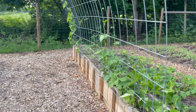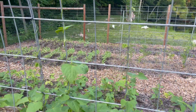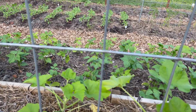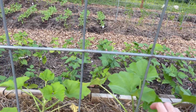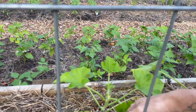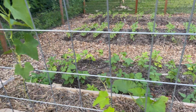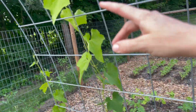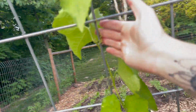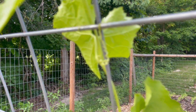Okay, back to the garden tour. Long beans, pole beans, and then we have daisy gourds growing on this side. They are just ready to start sending out their tendrils to start climbing. And also we have loofah plants at the very end, and they are really starting to take off. Isn't nature amazing how they just know?